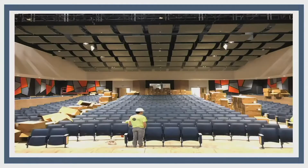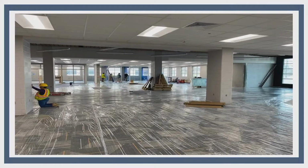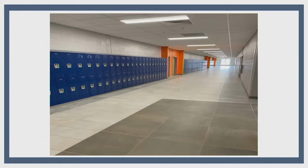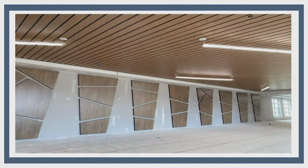So a couple of the quick interior shots. The performing arts, or not performing arts, but auditorium is coming together. This is the media center. Gymnasium, the bleachers are now installed. That's what you see down on the floor a week ago, and for the most part, we're well underway with installation of that. Gymnasium, typical hallway.